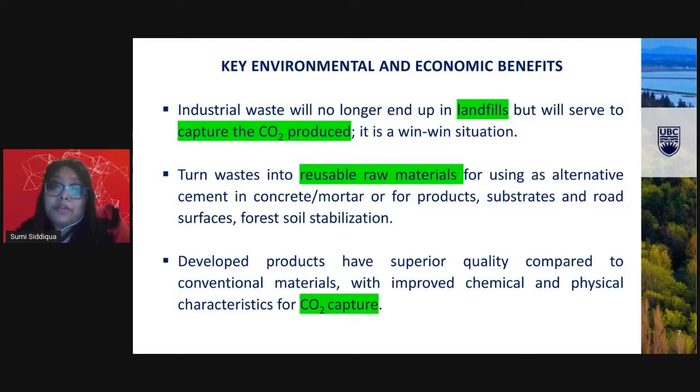Key environmental and economic benefits: industrial waste will no longer end up in landfill, which will save money for the industry, and it will serve to capture the carbon dioxide produced. It is a win-win situation. And it turns waste into reusable raw materials for use as alternative cement in concrete, mortar products, road surfaces, and soil stabilization. Developed products have superior quality compared to conventional materials, with improved chemical and physical characteristics from a carbon dioxide capture point of view.